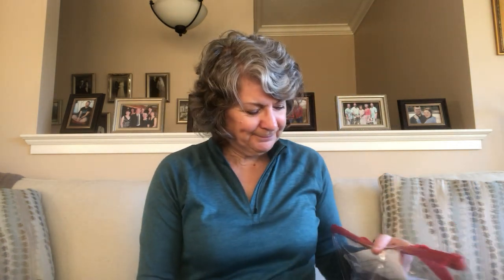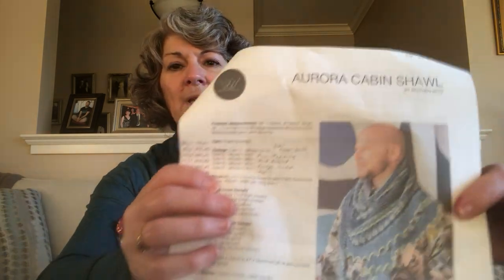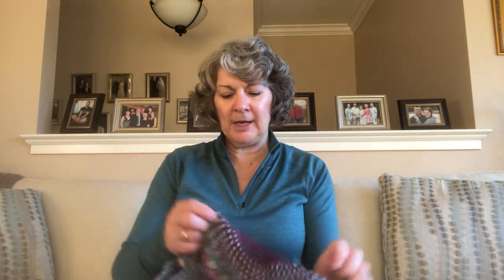All right. This I started, I don't know if I started last year or started it early this year. This is the, what's it called? It's a Stephen West pattern. It's the Aurora cabin shawl. And it was the, I think, Khyber knit along for last year. And I loved it as soon as I saw it. And I figured out, I actually had 2 different combinations of yarns from my stash. And I still have the other 5 skeins set aside together. But I chose to start knitting this one.